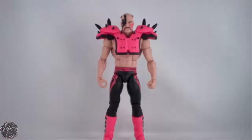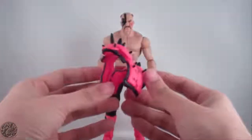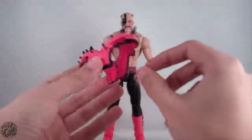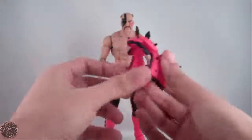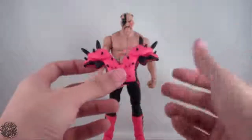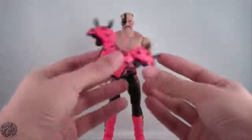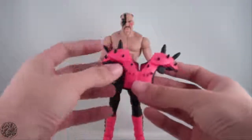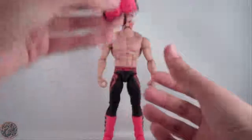So moving those off to the side. He also does have the shoulder pads, which again, nice details. They are tweaked from the original ones. The original ones did have the straps going on the side, but once again, they were problematic with the tabs and getting them on and off. I like this design. I don't have the other ones to compare them with, but I think I would prefer this design over the original ones.